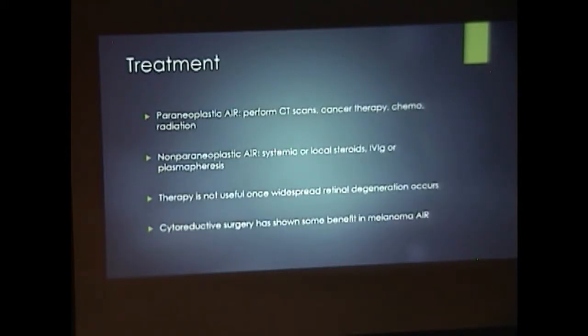As far as treatment, for paraneoplastic autoimmune retinopathy, it's essentially identifying a primary malignancy with CT scans and then following that up with whatever the indicated cancer treatment would be, whether it be chemo, radiation, et cetera. For non-paraneoplastic forms, generally speaking, we're looking at immunosuppressive therapies at this point in time. So systemic or local steroids, IVIG, plasmapheresis. Therapy has not been shown to be very useful once widespread retinal degeneration has occurred.